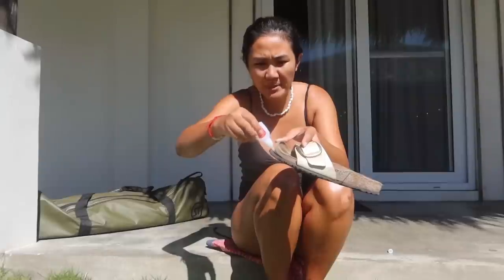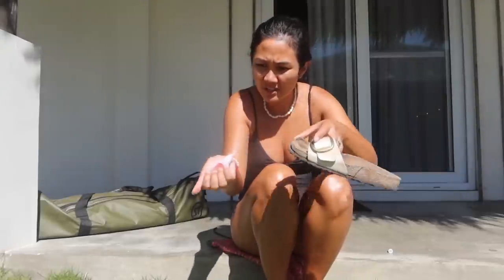Let's fix it. I only brought these slip-ons and rubber shoes for this trip for the whole month. And shoes for me are very bulky when it comes to long-term travel. So I don't want to buy a new one. Instead of buying a new one, I'll fix the old one.